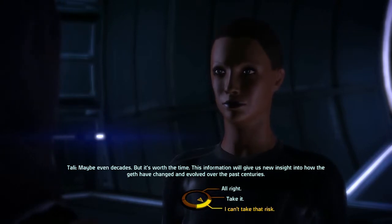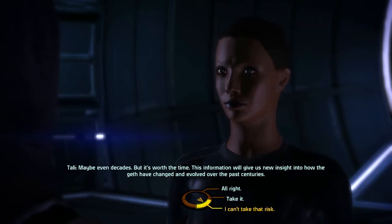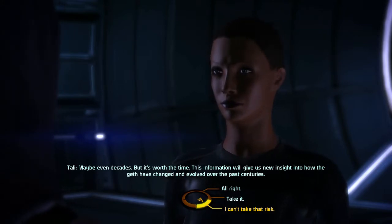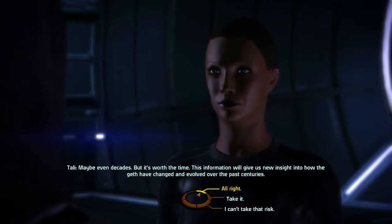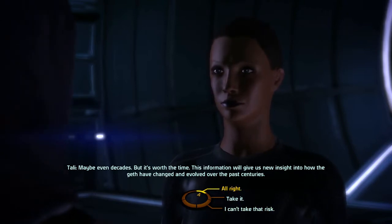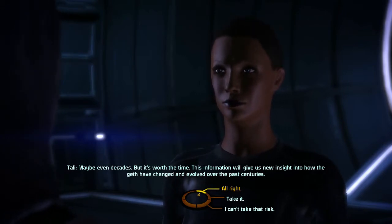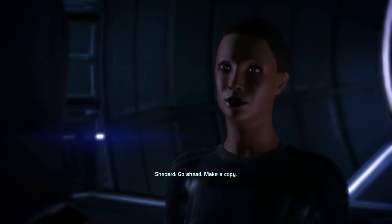And only one of my Shepards is going to take that path, just to see what the effect is on later games. But I just can't fathom not giving her this data. I mean, what's the risk involved? Letting the Quarians have data that they would have certainly helps us, it seems to me. So, anyway. Go ahead, make a copy.